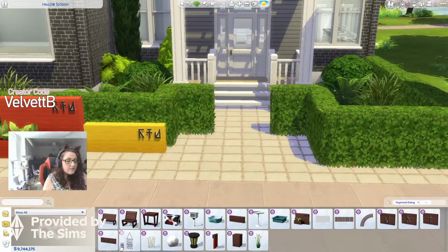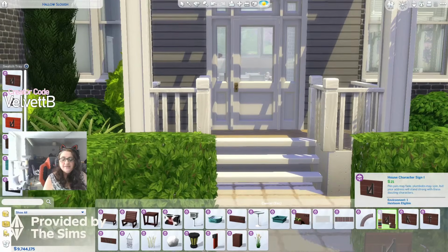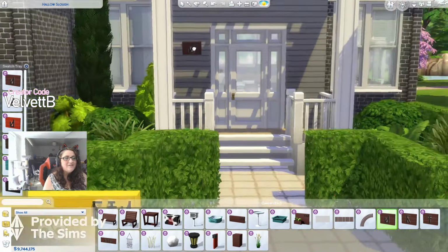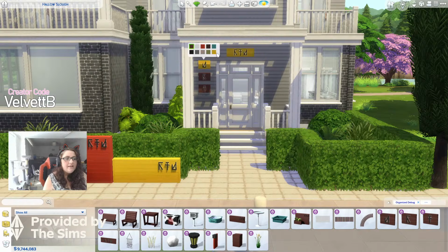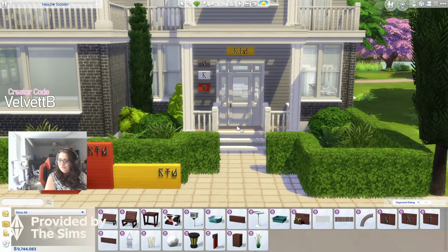And then we have on the wall some numbers. So we've got the house character sign, 1, 2, and 3. Pen pals may fade, plum bulbs may spin, but your address will stand strong with these dazzling characters. So we've got this one here, this one here, this one here, and this one here. I honestly, I love this. We kind of don't have much in the way of this. Lovestruck has obviously the numbers and stuff, but we haven't really got anything sort of generic that we can use across the board with different styles of houses. So I think that's really cool.